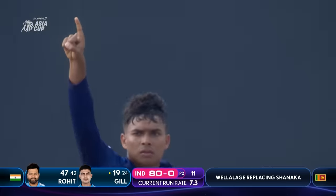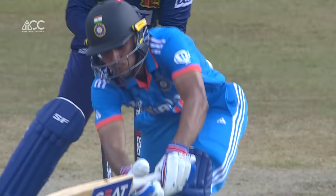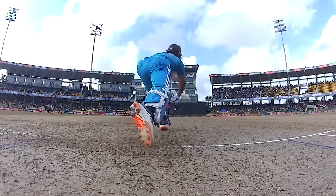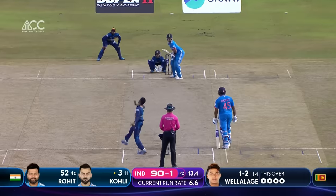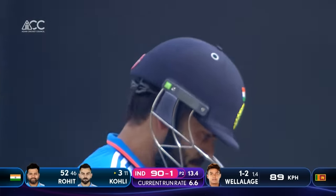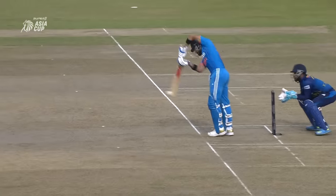Oh, what a delivery! I think it's a great delivery because he was trying to push the bat a little bit further, but it carried on with a little bit of spin and hit the wicket. I think it's a great breakthrough for Sri Lanka. Out, gone! The youngster is in business. And not just anyone, it's Virat Kohli.